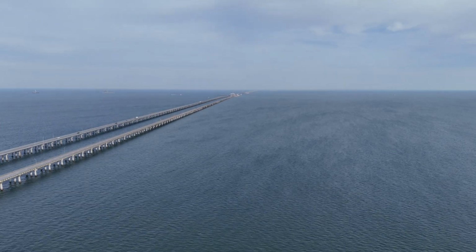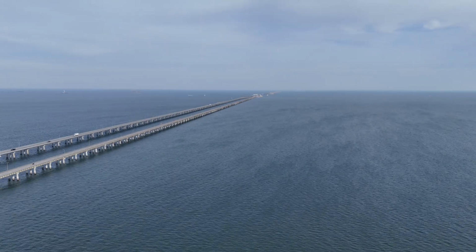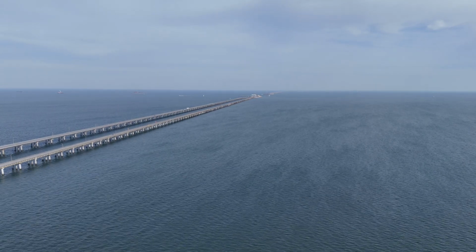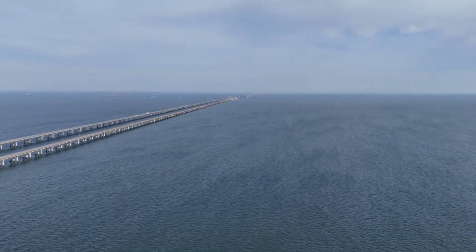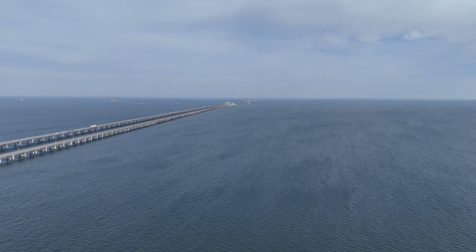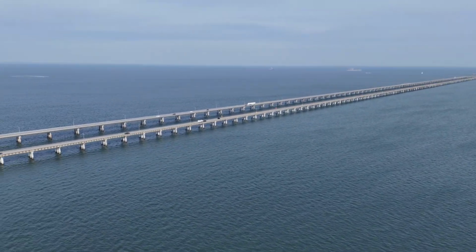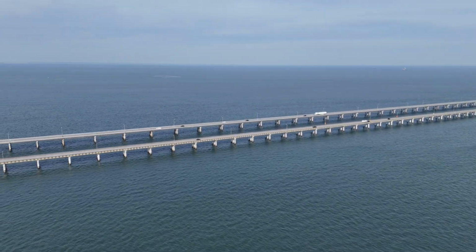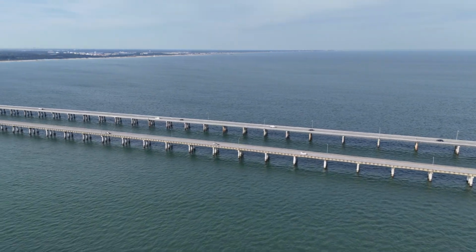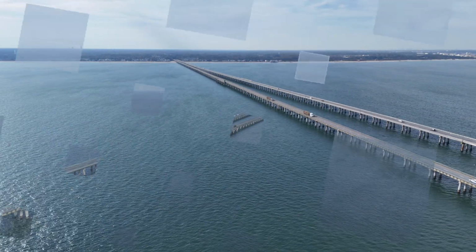So some people wonder, is it a bridge or is it a tunnel? Let's break it down. Actually, it's both bridges and tunnels. 17.6 miles of both combined, and this is how it breaks down. You have 12 miles of lower level trestle, 2 one-mile long tunnels, 2 bridges, 2 miles of causeway, and that's the raised roadway part. You also will see 4 man-made islands, 5.5 miles of approach roads. Wow, yes.